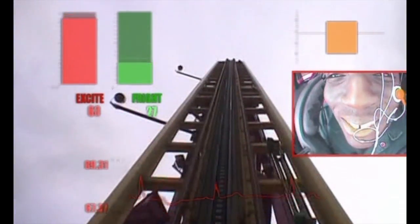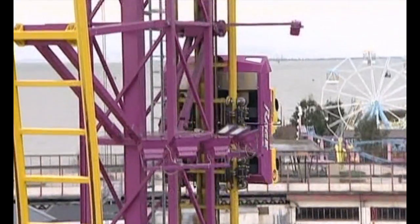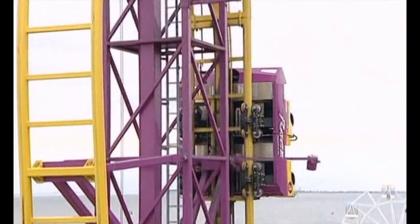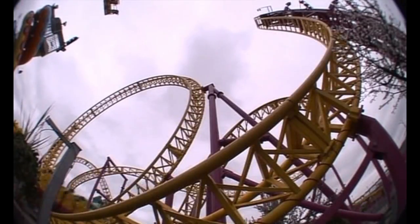Almost fully vertical. And his levels of excitement as well have started going up. But also he's becoming a little bit scared as well, so it must be this steep incline. It's going to drop pretty quickly. So as he starts topping out, he can't see the track below him. His excitement levels are shooting up. And now he's plunging down, the 97-degree drop.